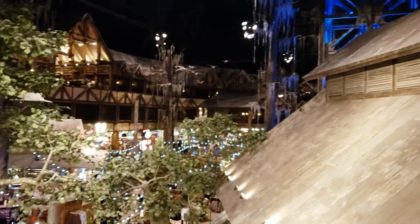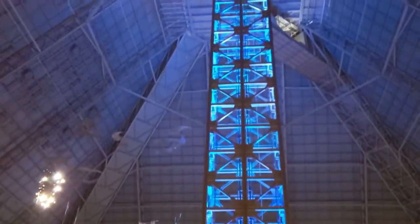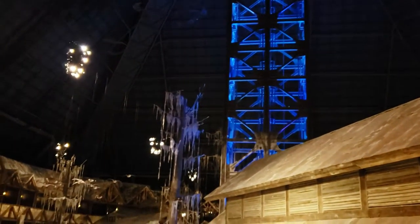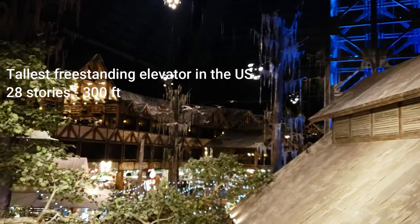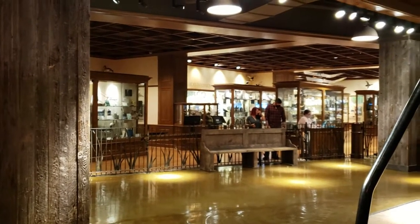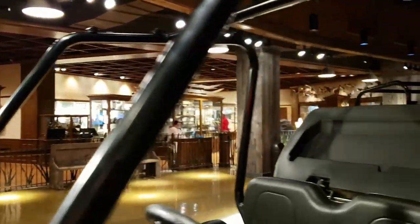Spanish moss everywhere. There's the elevator again. Again, we're upstairs, so you can see how high that elevator is. I don't recall the exact fact, but there was something about this being the highest freestanding elevator. I'll have to look that up and put on here exactly what that fact was. I actually forgot about this because we don't come to this end of the pyramid very often, but they have an American waterfowl museum here.